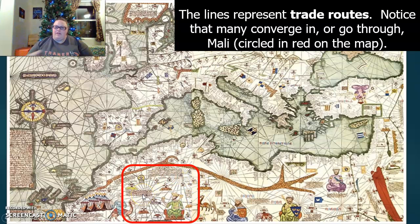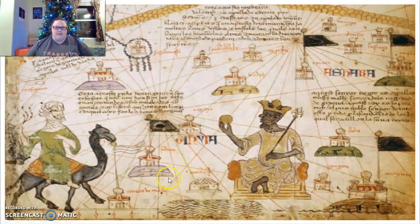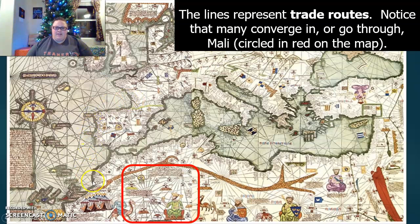Before we zoom in, I want you to note how many buildings there are. You've got a bunch in Mali that we're going to look at. You've got a bunch in North Africa, but not very many throughout the rest of Africa, and just a handful in Europe. We'll talk about those buildings in a moment. Let's zoom in closer. So this is the picture that you have. Over here you have a Bedouin or a nomad from another region. So like we saw in the big map, this is all of the world, the known world at that time.